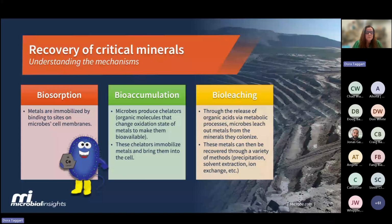Another tool we can use that microbes possess is something called bioaccumulation, and I mentioned this with arsenic a minute ago. There are microbes that will naturally produce organic molecules that change the oxidative state of metals, or they chelate them, and that makes them bioavailable to the cell. So as this happens, the cell might actually uptake some of those metals and retain them inside the cell or in the cell wall itself. And this happens differently for different organisms and to varying degrees. But through great research, we're starting to learn which compounds they can chelate and utilize and which ones are kind of held within the cell. So that can be beneficial. And when we get to the end of the presentation today, I'm going to show you some of the future of how I think we can use this.